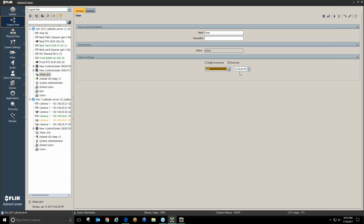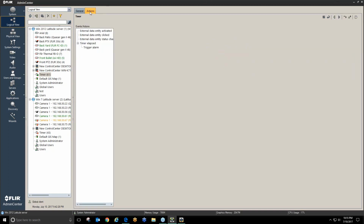But again, it's just like anything else. You create a timer. This is an event, and of course you can have an action that triggers the event. So once you create your timer, you can go to the Actions tab, and here, timer elapsed. You can see what I did earlier is I set it to trigger an alarm in my system, so that alarm will essentially push out to whatever. In this case, it's going to my control center client, so that I can see that response that comes in. But it's like anything else. It's just completing that if and then statement that's been made here in Admin Center.